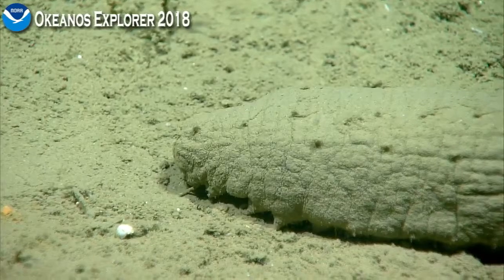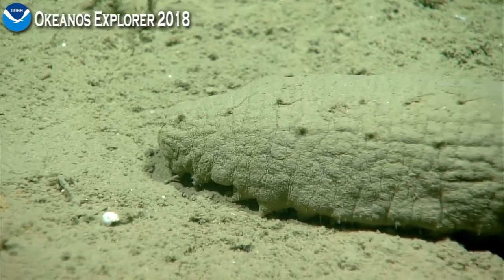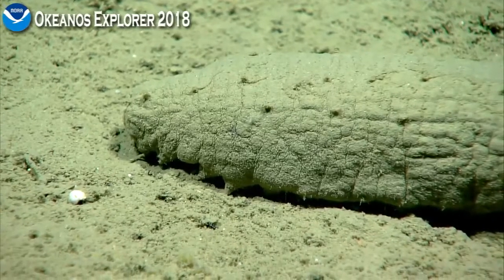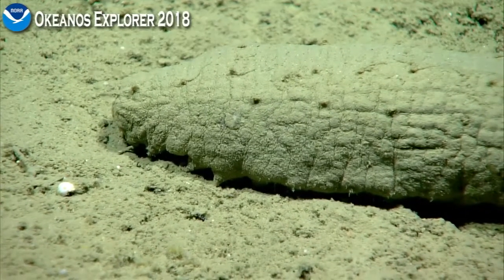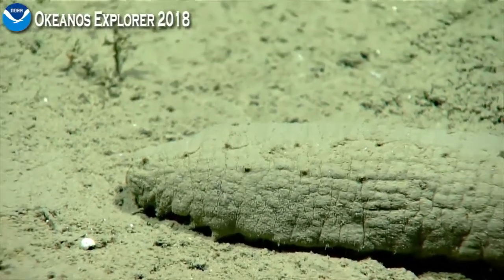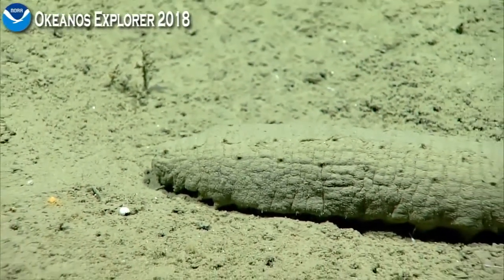But if you were to look at the end, you would actually see that it has that radial symmetry. And it does have a spiny skin. You can see the knobs of the spines, putting it into that phylum Echinodermata, or spiny skins.